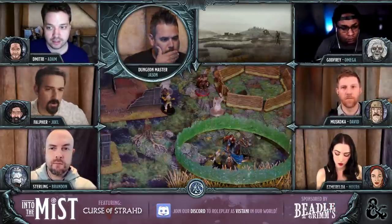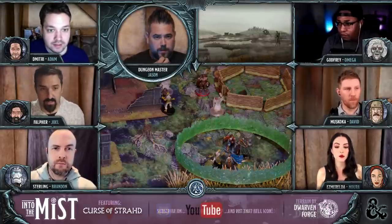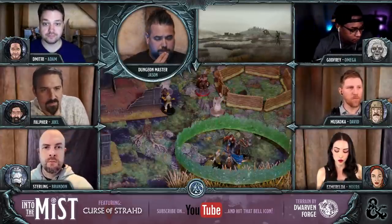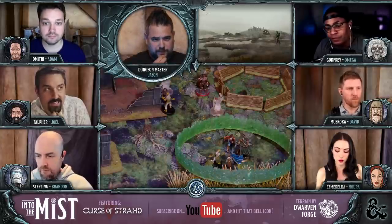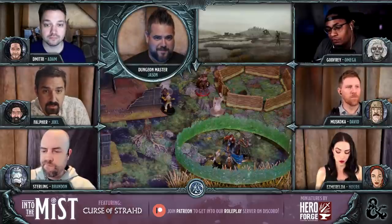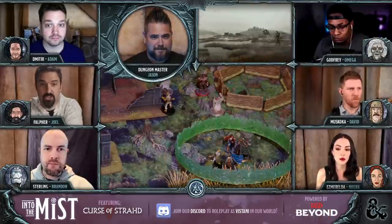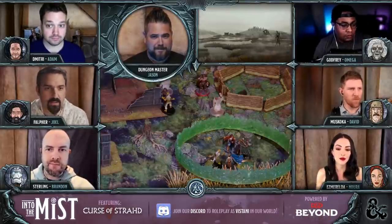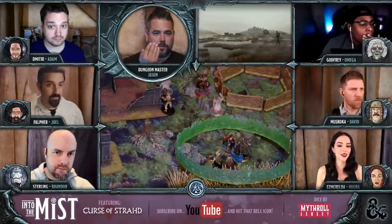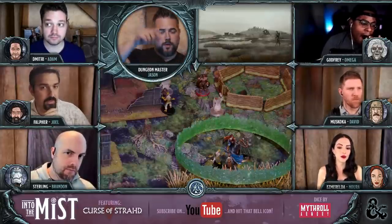So, at this point, having seen that my short bow didn't have the effect that it wanted it to have, I will again attempt to use my oil flask. Dip my arrow tips into the oil. Light them on fire. And shoot both of the still standing. Oh, there's two still standing. There's one right in front of you in your face. And there's one at Muskoka just to their left. And then there's one still standing over by Godfrey.